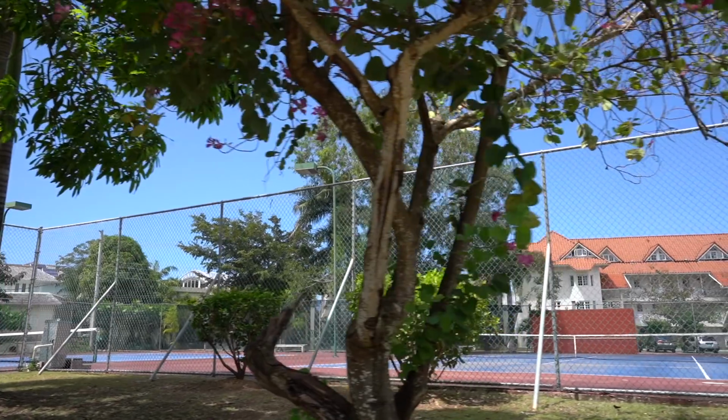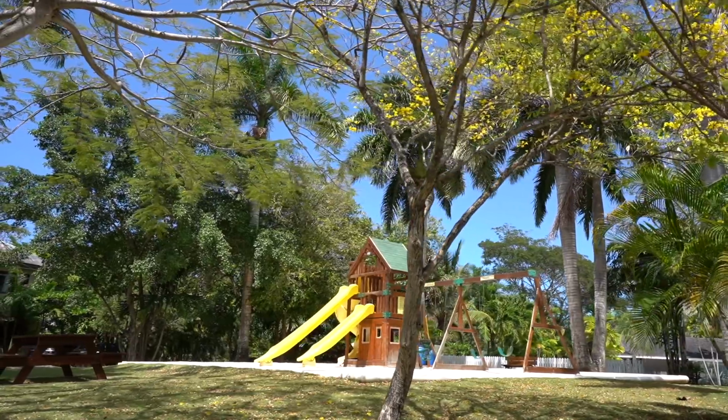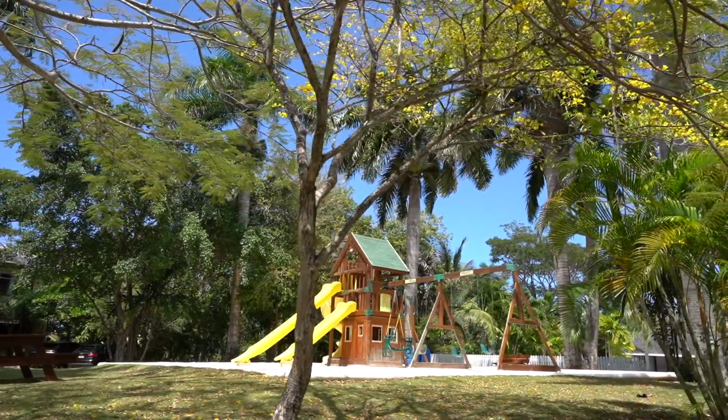Montego Bay. It has 24-hour security, it has a gym, it has pools. There are recreational areas for you to go outside and enjoy family time. It also has 2 tennis courts for all the tennis lovers out there. It has a football field for all the football lovers out there. It has a play area for the kids with the swing and the slides, and it's a beautiful area. It's a beautiful community.